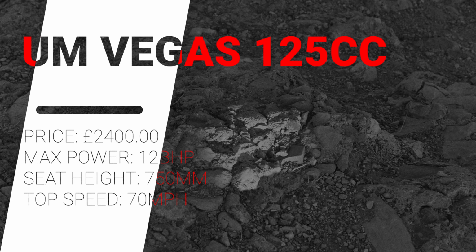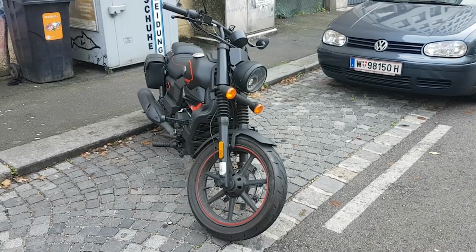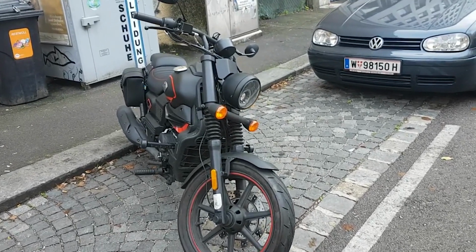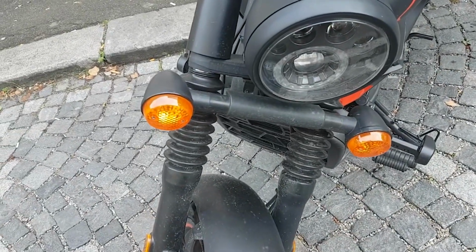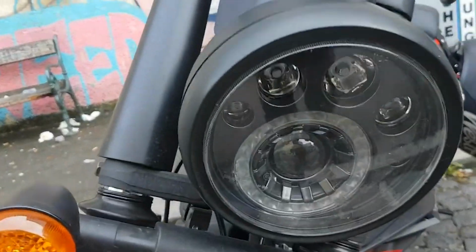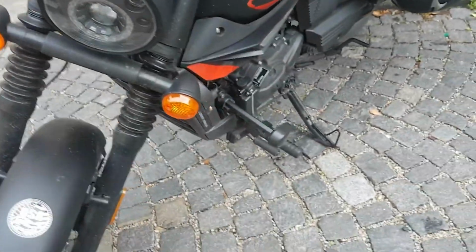It's a single cylinder 125cc, gives around about 12 brake horsepower, and I can see this bike being good for the shorter rider as the seat height is 750mm, so that shouldn't be a problem to get your feet down at all. Now the top speed of this bike is 70 miles per hour. I will be very interested to see if it actually does break that speed barrier, but I very much doubt it.